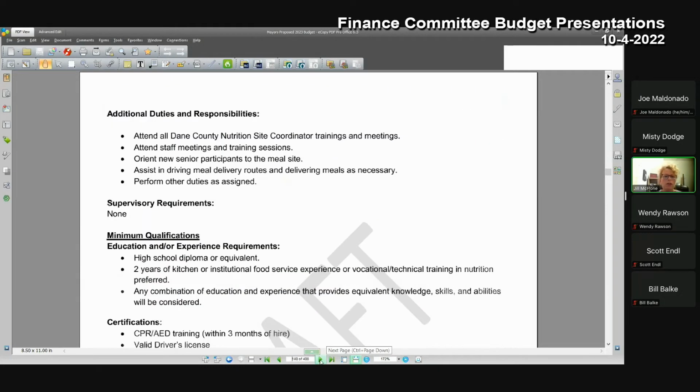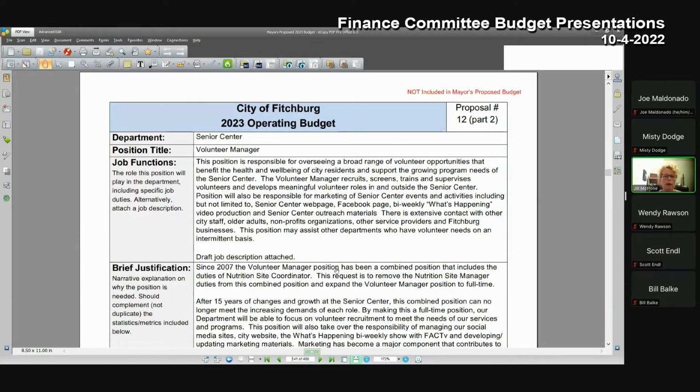So those were my two new proposals. Well, the third one, I thought I only got two, but if indeed, part two, thanks. If indeed we got a 25-hour-a-week nutrition site manager coordinator, we could then create a whole new position or expand the current volunteer position into a citywide volunteer manager. This is something I've talked about for years to different administrators.